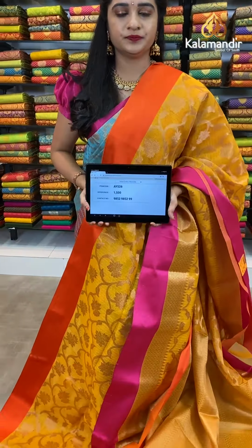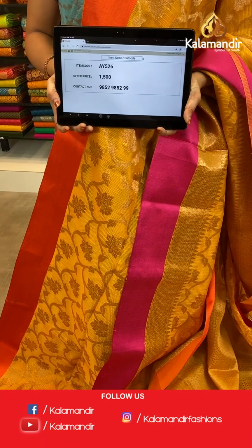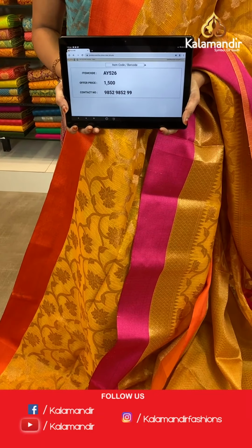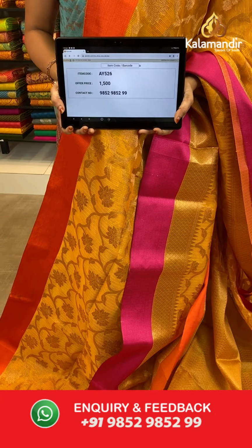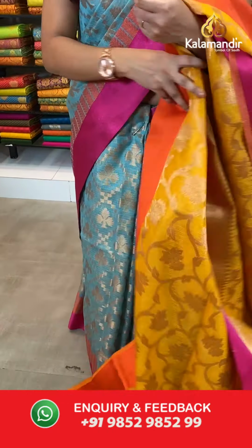To know more about this sari, sari code AY526, actual price 1500, offer price buy 3 sarees adjust 3500 rupees and buy 2 sarees adjust 2500 rupees only. To book this saree, take a screenshot along with the code and send it on our WhatsApp number 9852985299. Let's see another saree.